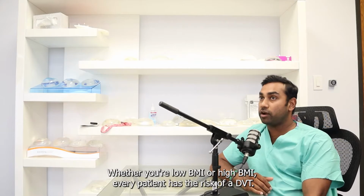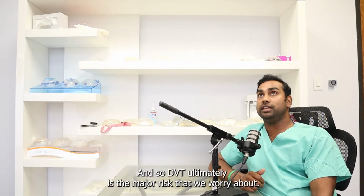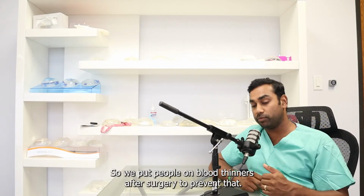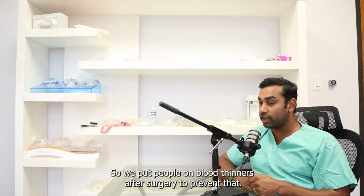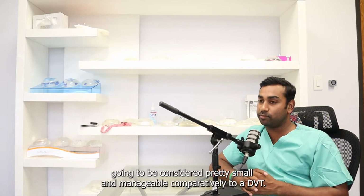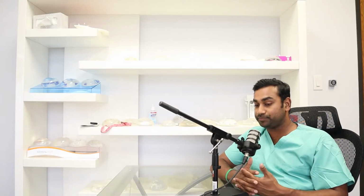Whether you're low BMI or high BMI, every patient has the risk of a DVT. And so DVT ultimately is the major risk that we worry about. So we put people on blood thinners after surgery to prevent that. And as long as we don't have a DVT, then any little wound is going to be considered pretty small and manageable comparatively to a DVT.